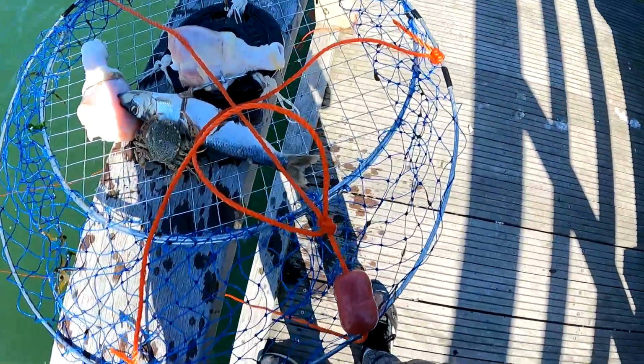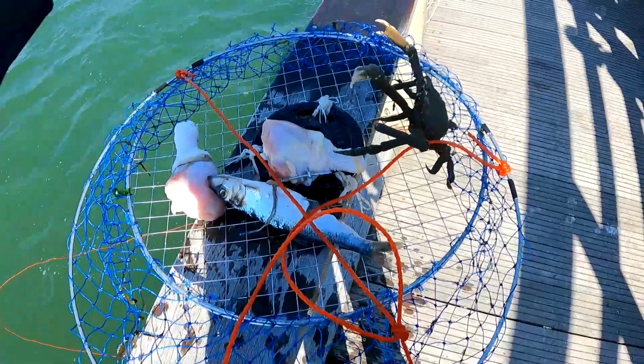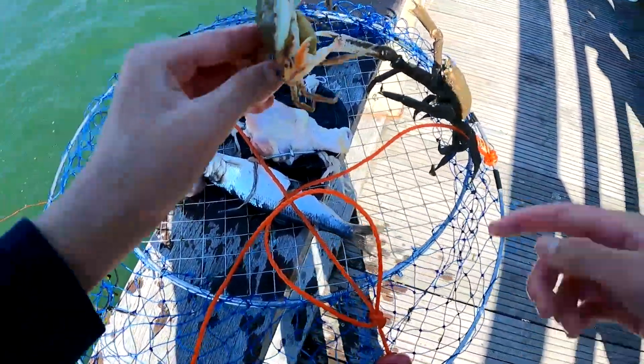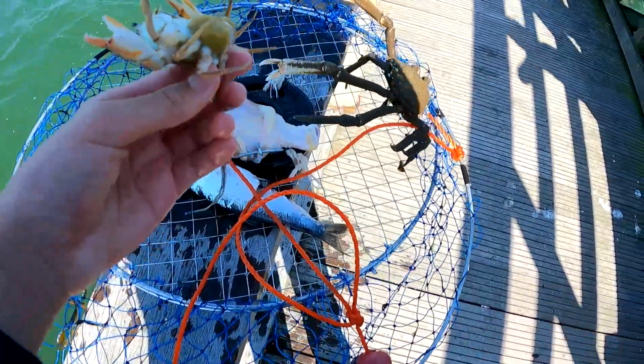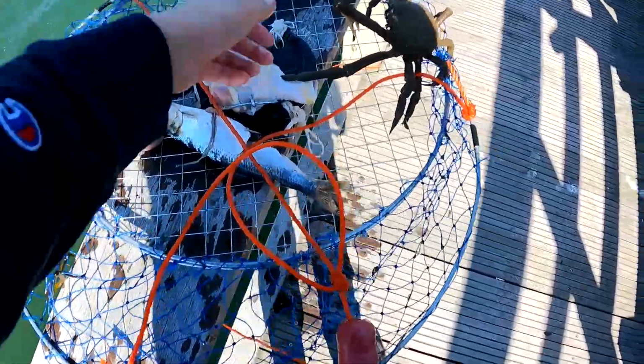That's a spider crab. Oh my goodness! That one you don't need. That's a lady crab. Oh, it's got eggs. It's too small anyway. A rock crab? Yeah, but this is dead. How did you get the crab? You want to play with the spider crab?